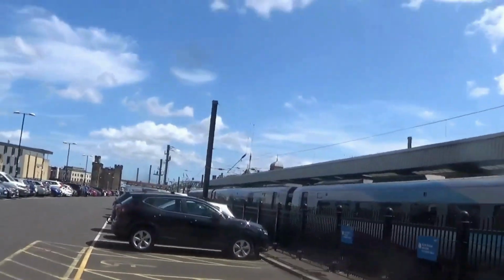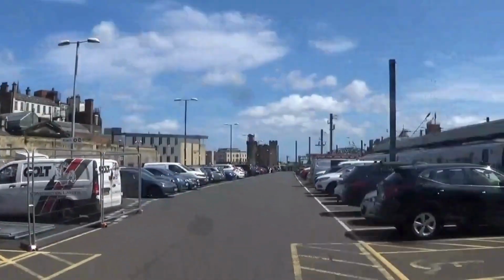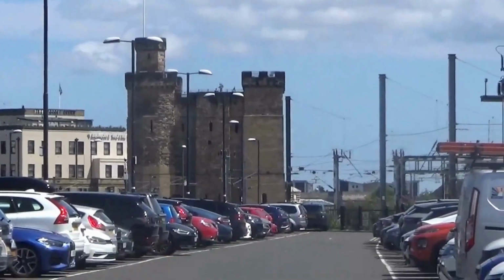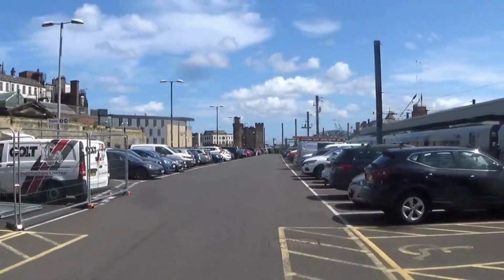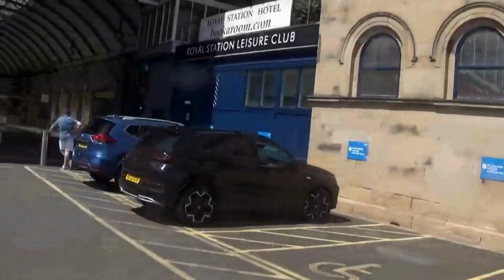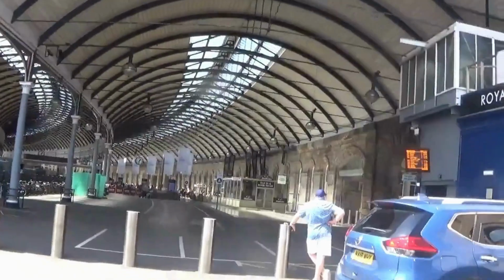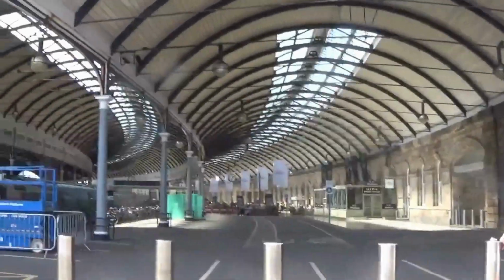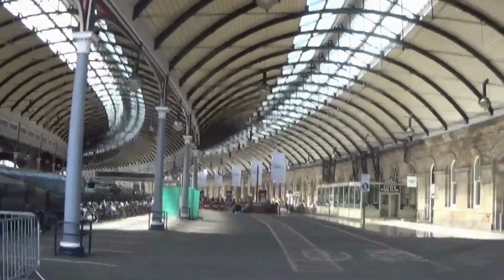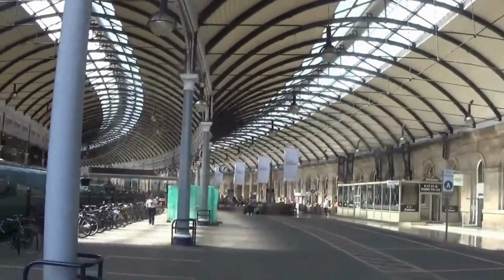Then you got the back of Newcastle. I'm not walking all the way down there, but I'll zoom into the castle for you. Get a good view of that. There's Newcastle. It looks old, but it's Newcastle Castle. Bit weird. That's a bit like Battersea Power Station, isn't it? We've got Newcastle and Newcastle. We've got Newcastle Castle.